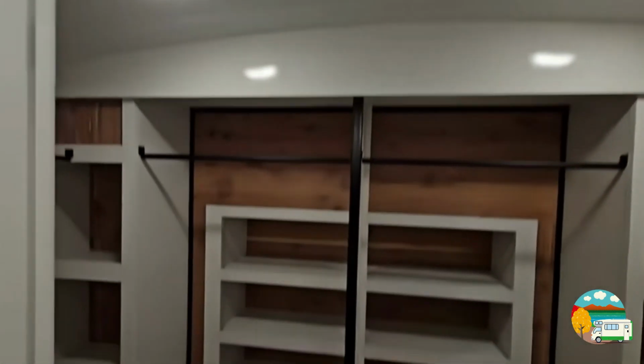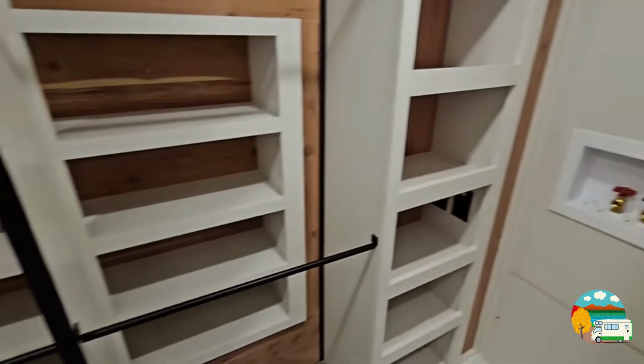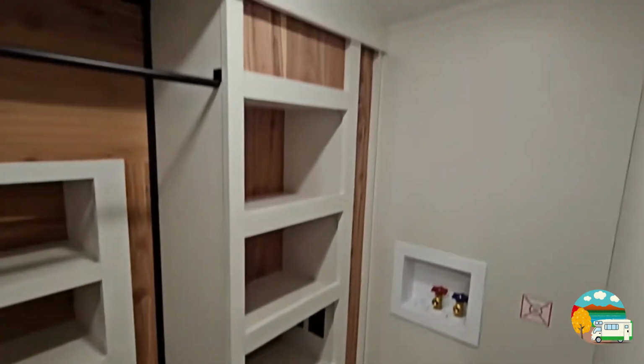After walking through the bathroom of the Pinnacle 38FBRK, you will find the massive walk-in closet with shelves and hanging space for clothes, as well as a stackable washer and dryer combo with prepared connections within the closet.